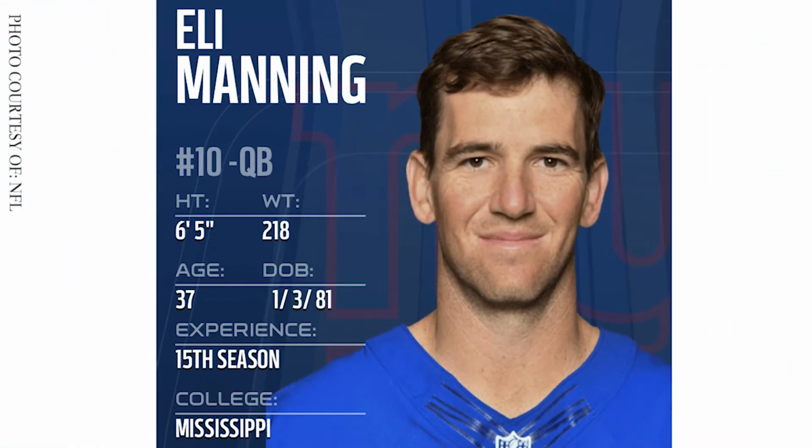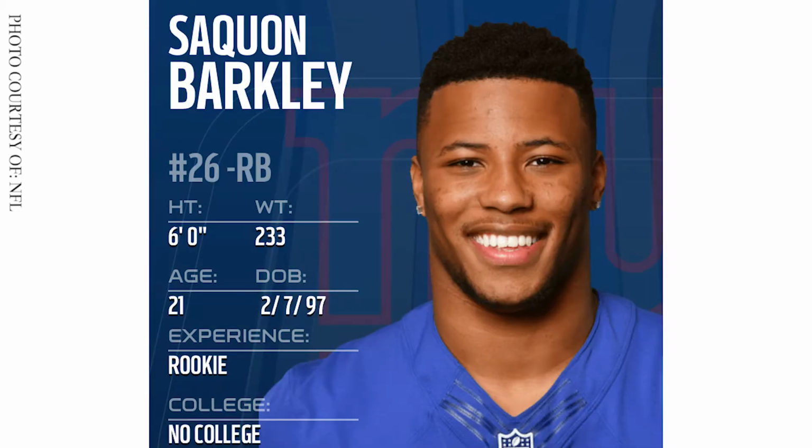Eli Manning, quarterback, 224 passing yards, 1 touchdown. Yes, he's Peyton Manning's brother. And yes, Archie Manning is his father. Also, he went to Ole Miss, which is the school I went to. Crazy. I actually ate dinner next to him last year. So that's pretty cool. Anyways, Saquon Barkley, the running back for the Giants, 106 rushing yards, 22 receiving, 1 touchdown.